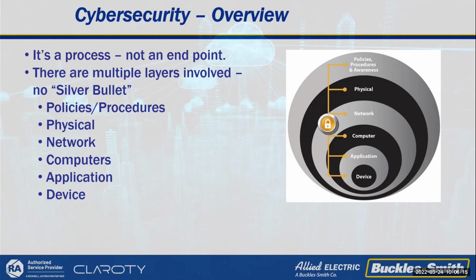So lots of devices on your network are running firmware and they are susceptible to being exploited. So not just PLCs and remote IO drops, but think of things like cameras, process instruments, and even things like smart thermostats.